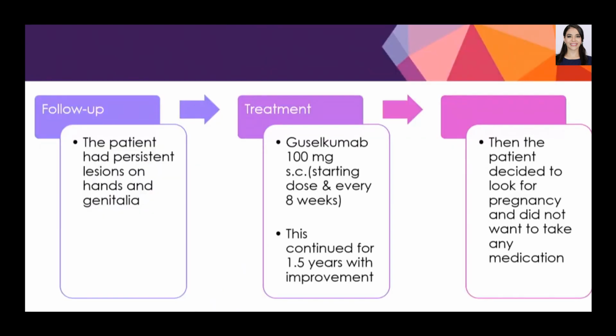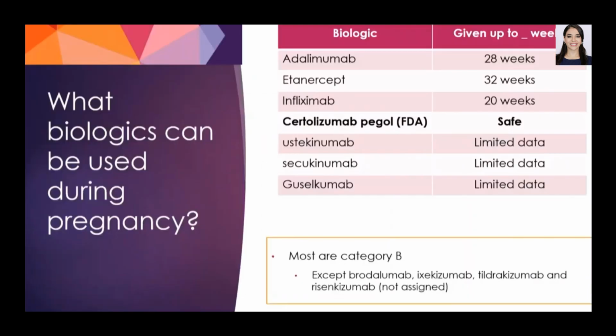So the patient had persistent lesions on hands and genitalia. We started treatment with guselkumab, and she continued treatment for 1.5 years without improvement, and then she decided to look for pregnancy, but the patient refused to have any additional medication.